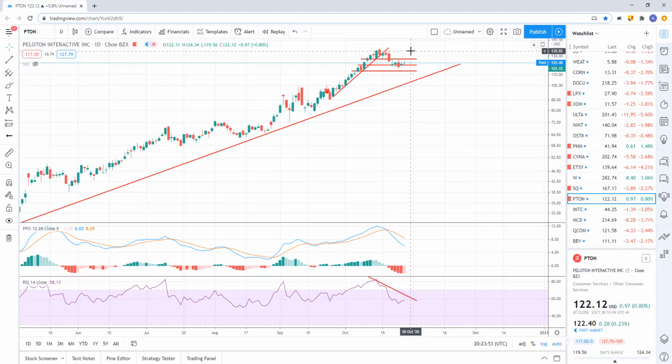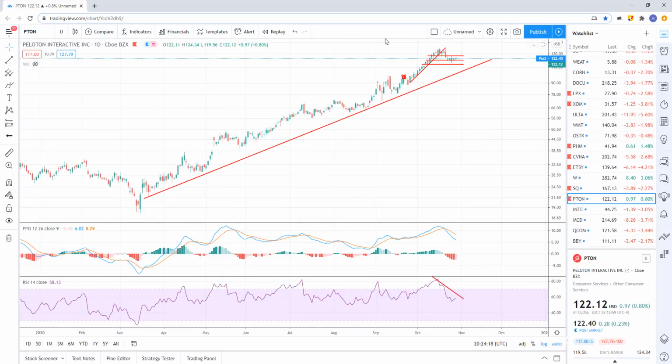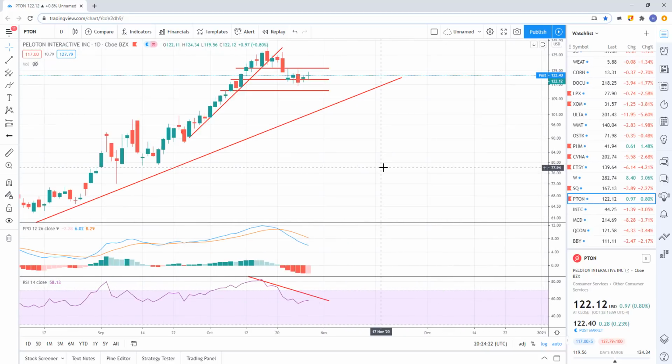But there is no negative divergence on the daily. So I could see this thing popping up and making a new high, and if it did soon, that would create that negative divergence on the daily. We just don't have that yet. So that is one thing that tells me there is the potential for this to make a new high. Just a marginal new high. Probably wouldn't be much beyond this level right here, which is about 140. But it's possible. So we'll watch that.